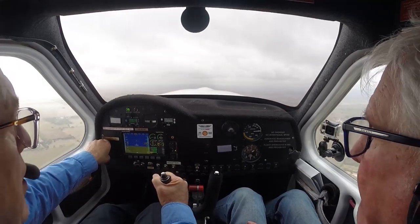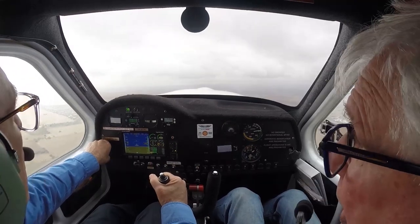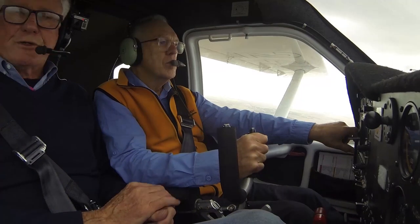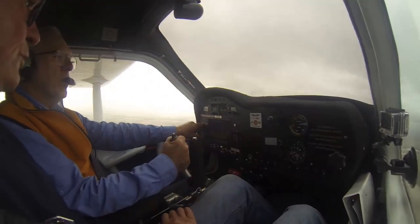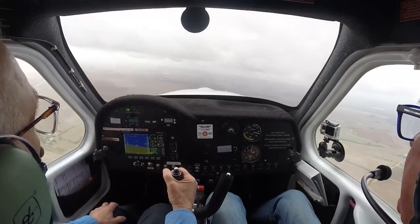So is 80 knots the best climb speed for these? Well, no, you can climb up at 60 knots if you want to, but you're just really hammering the engine. So if you look after the engine, it looks after you. That's how I look at it. So we're mothering it up there nicely. 70 knots is your initial climb out, but then 80 knots for what we call cruise climb. About there, straighten it up.